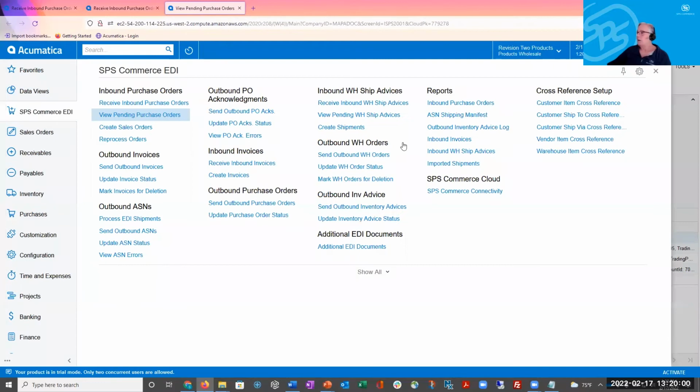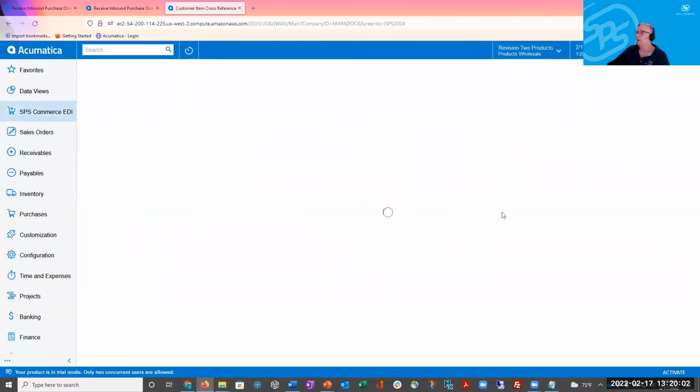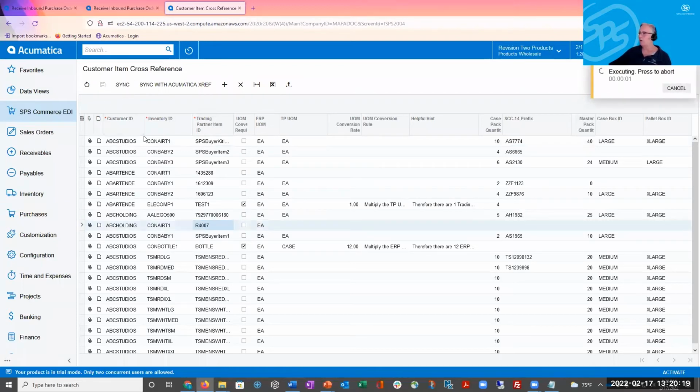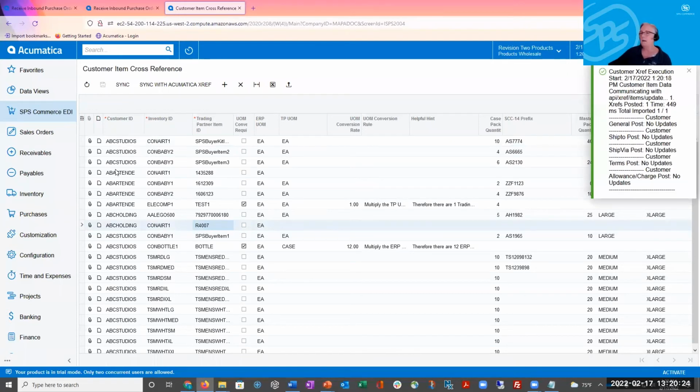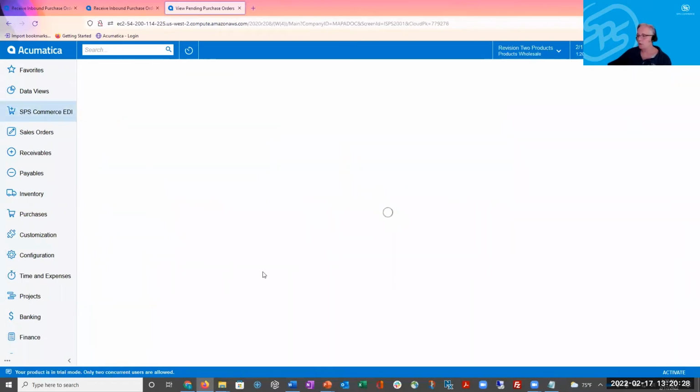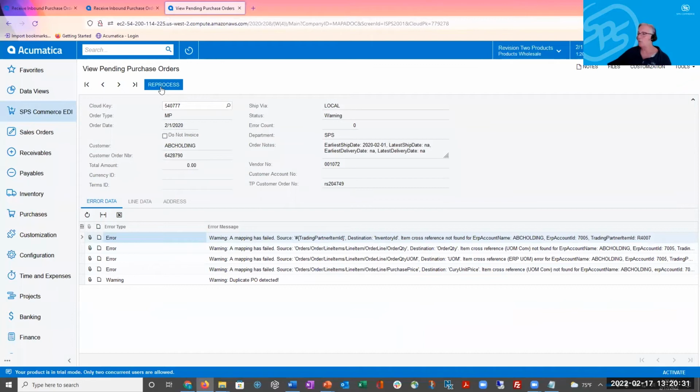So the cool thing about it is it's right here in Acumatica. We can go in and fix that. And if I go in and look, oh, I see how I have this one here. This item cross-reference is set up wrong. So I go in here, I change it to R4007, save it. And now I'm going to sync it up with the cloud. So it's just going up to the cloud and updating that cross-reference. And now it's done. So we can come back in here into view pending purchase orders where we had that error, and we can reprocess that purchase order.